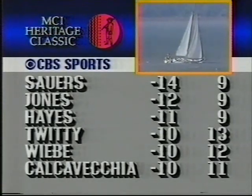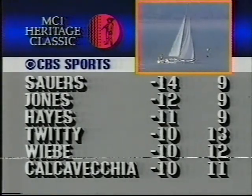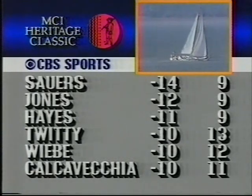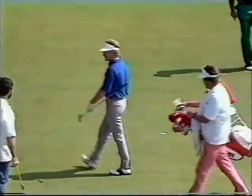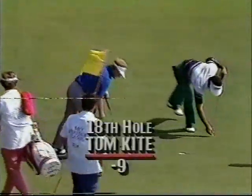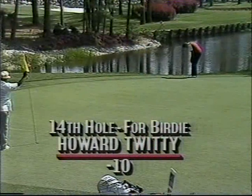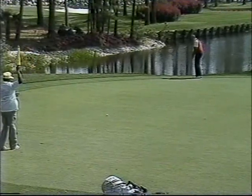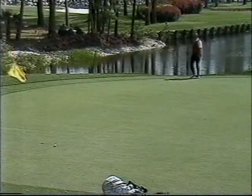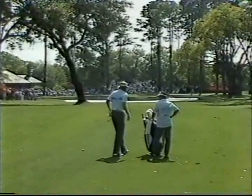Gene Sowers at minus 14. Look at this. Steve Jones minus 12. We were just reacting to Tom Kite's shot out of the marsh, the tall grass at the 18th hole. He got that close with his third. He was coming in here with par for 65, too. Out to 14. Howard Twitty just a few moments ago. A very fair example of a perfect lag putt. He will remain at 10 under par, and we'll go to the 13th.